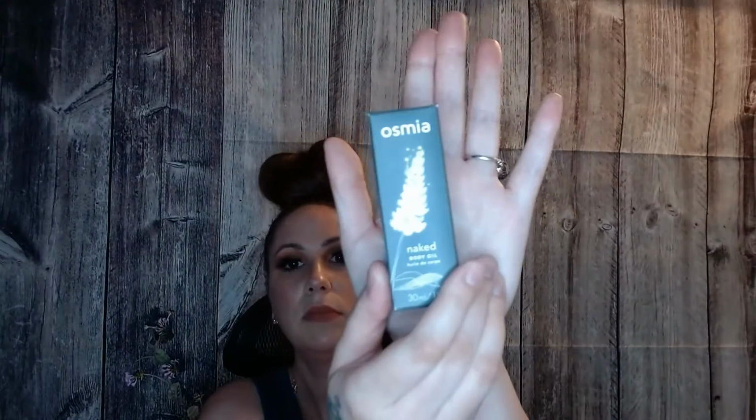Osmia Naked Body Oil. I feel like I just got a body oil and something else too, but that is okay. This is a different one. This is worth $20. Price of 11 nourishing oils. This body oil naturally nourishes and heals, making it perfect for all skin types. Applied to clean and wet skin. Let's go ahead and open this and see what it smells like. It has a little hummingbird on the top here. I think that's kind of cute.